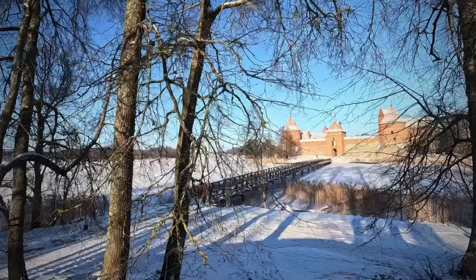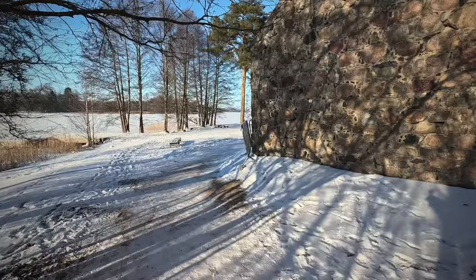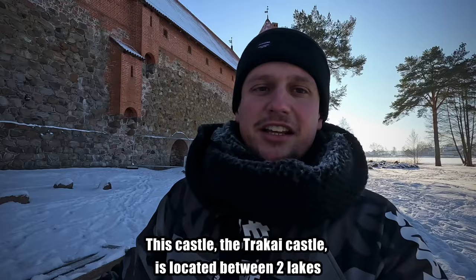Today it's already so cold again. It's minus 18 degrees, so I feel my cheeks freezing off. Let's walk around the castle first. And this castle, the Trakai castle, is located between two lakes, and it's really a photogenic place.